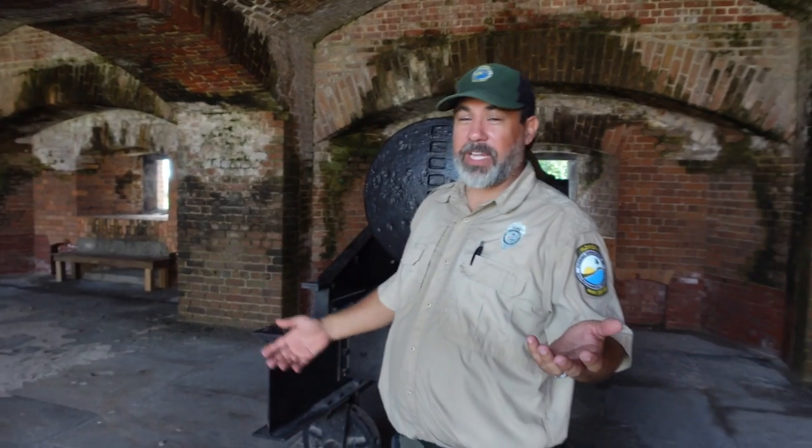Thank you so much. You guys are great people. You're always welcome here at Fort Zachary Taylor. Really appreciate it. Any questions? All right, so they're getting ready to close down here at Fort Zachary, and Ranger Ron asked us if we want to help him lower the flag. The kids get to help him lower the flag. So how cool is that, man?